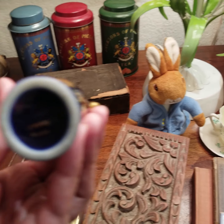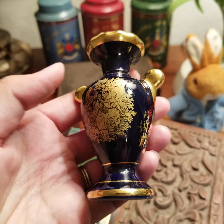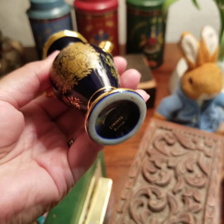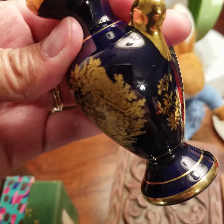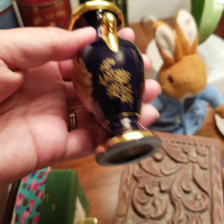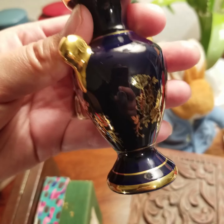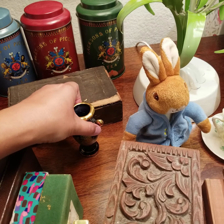I just trained myself to get Limoges whenever I see it for a good price, because it's a fancy porcelain or china that's specifically made in that area of France. And this is cobalt blue with this gold. I don't know if it's transferred or actually painted, but it's pretty easy to ship, good condition, so I got it.